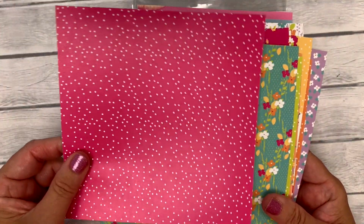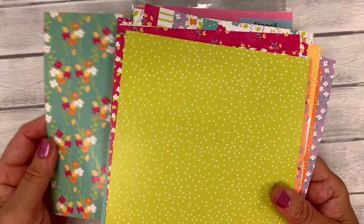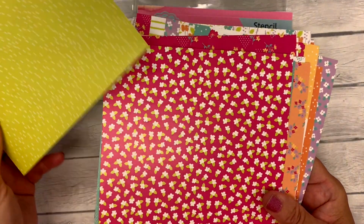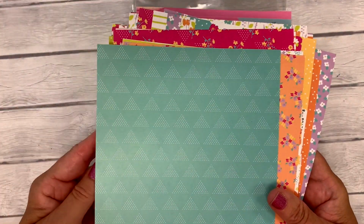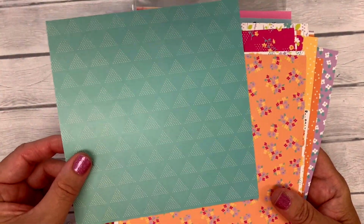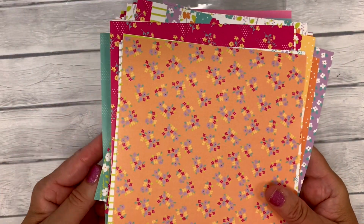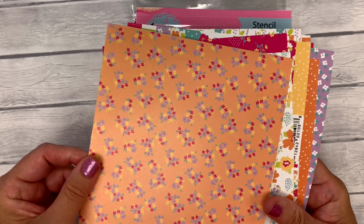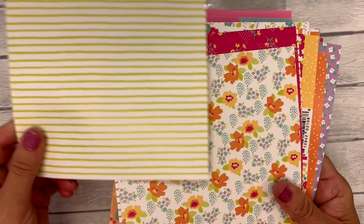There's a bright pink polka dot. Some flowers on a teal background, green dots. Ooh, look at the little white flowers on that pink paper. Here's a fun little triangular pattern with some dots. Some more little petite flowers on orange. A green stripe.